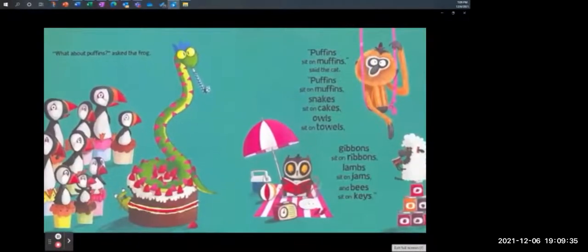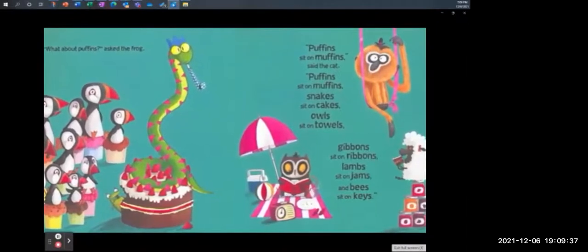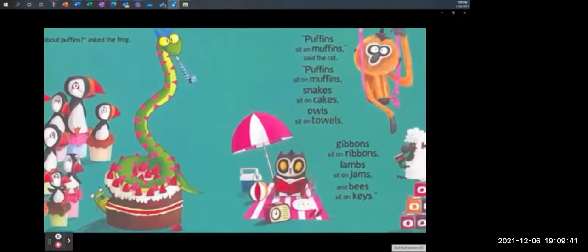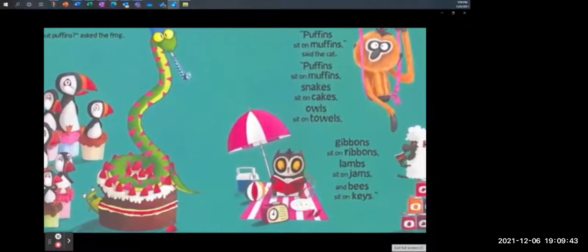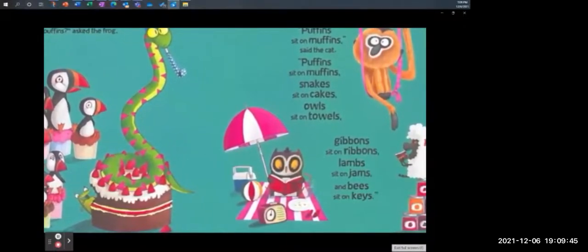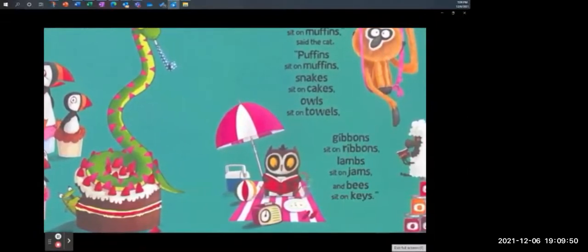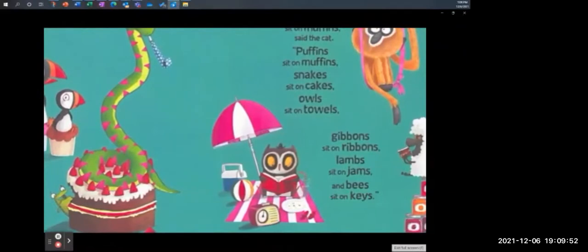What about puffins? Asked the frog. Puffins sit on muffins, said the cat. Puffins sit on muffins. Snakes sit on cakes. Owls sit on towels. Gibbons sit on ribbons. Lambs sit on jams. And bees sit on keys.